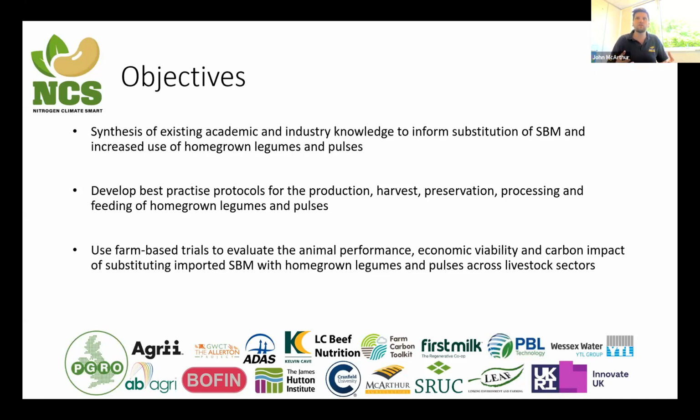And then to use farm-based trials to evaluate animal performance, economic viability, and carbon impact. So we're not just looking to make this work on paper. We want to see how this works in real life. And we've got 4 years of this project in which to do that work, the second half of which these farm-based trials are going to be absolutely essential. And finding the right farm business and the right partners to work with is going to be really important.